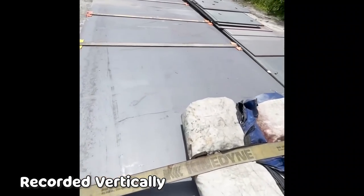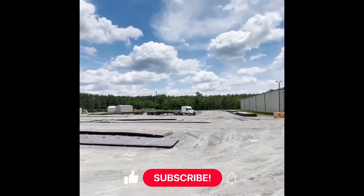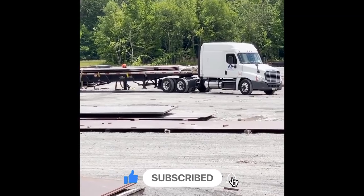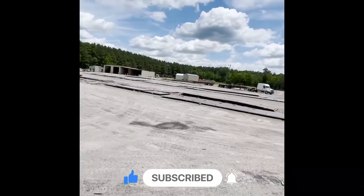Y'all love Lowe's camera. You always get driving videos. Got some Lowe's camera today. Look at my buddy over there, McKinley. Working hard. You work harder than me. All right, gang, we out. Let's get this paperwork so we can hit the road. Flatbed gang.